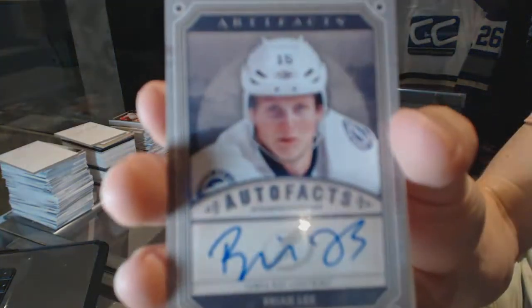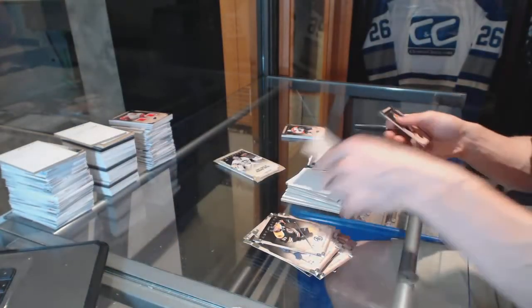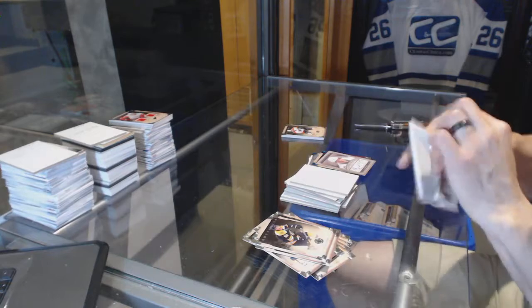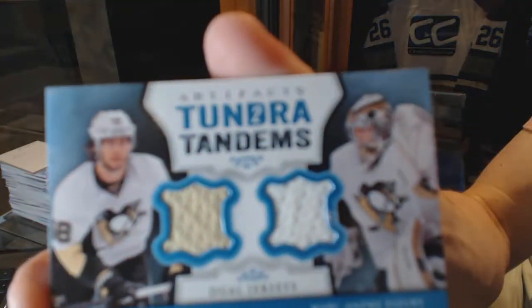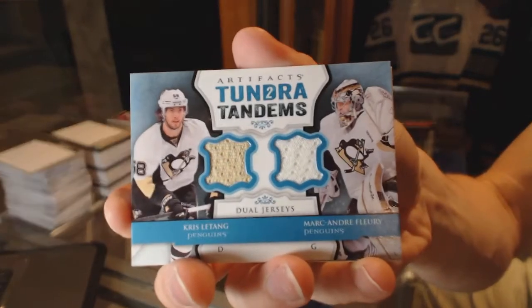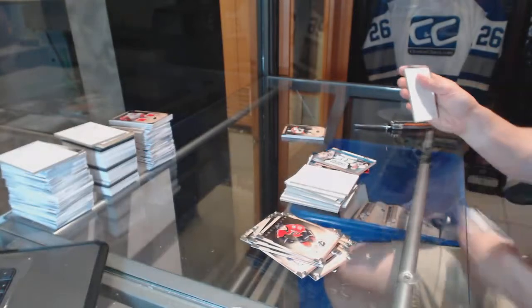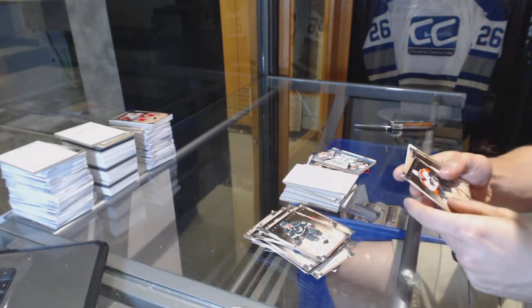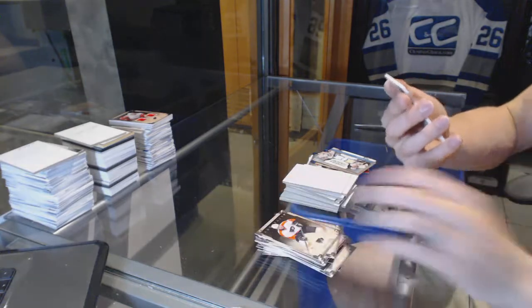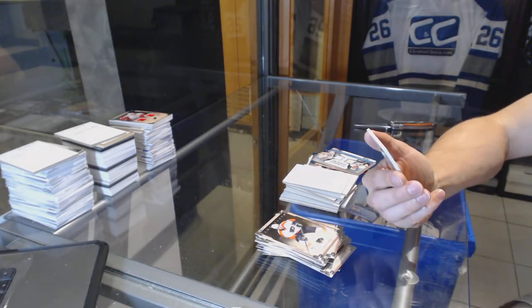Auto Fax for the Tampa Bay Lightning, Brian Lee. Tundra Tandems for the Pittsburgh Penguins, Chris Letang and Marc-Andre Fleury. And we finish with... Jesus. Why the hell not?